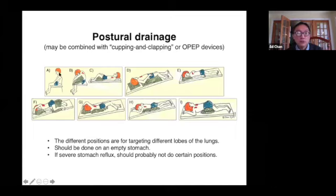So for example, if you want to drain the upper lobe, you want to probably put them in a sitting position and cup on their shoulders, okay? And those are all different positions for different regions of the lung that you want to target with cupping and clapping. So a couple of caveats to this. Some people still use cupping and clapping, especially for children who may not be able to use these devices. And some even adults may derive benefit from these types of cupping and clapping maneuvers, especially if you have a family member who is very good at it.